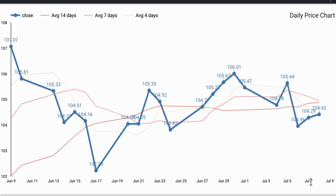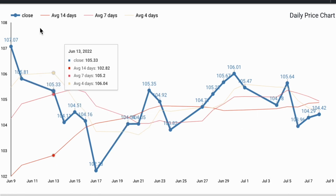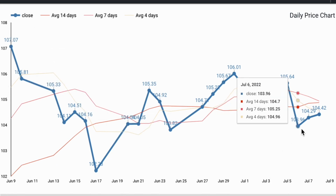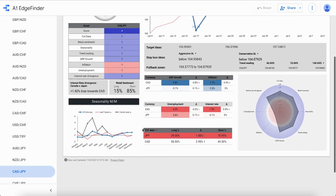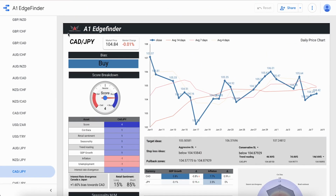And this shows you the past month. So we can see that it starts here on June 9th and is all the way up to June 8th. So it shows you the price of the pair for the last month and where it's moved. Okay. So that is our top buy today in the Edge Finder.